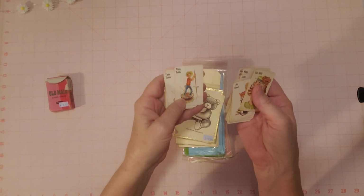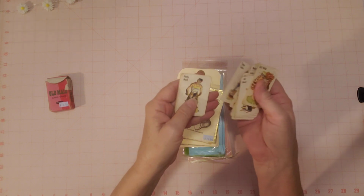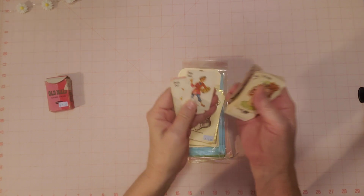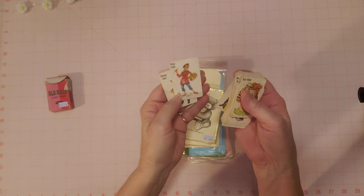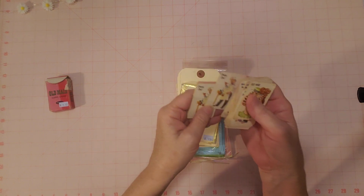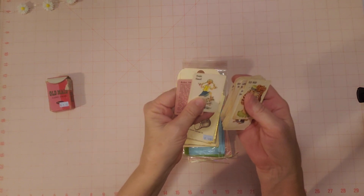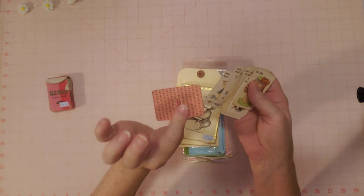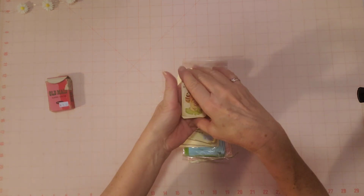There's a cowboy, so farm journal. There's a steel worker. Dippy Dab. Oh, a painter. Cool. And a chef. Cookbook journal. Super cute, right? There you go. And here's the instructions. Awesome. Okay. I didn't look at them in the store.